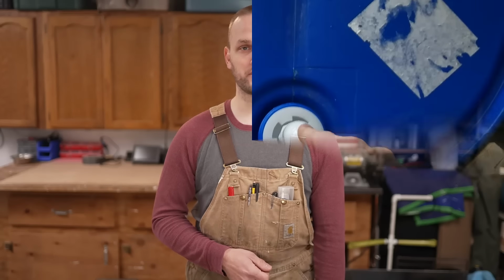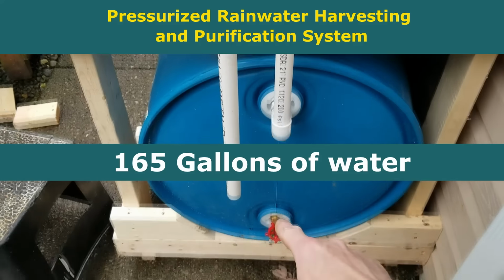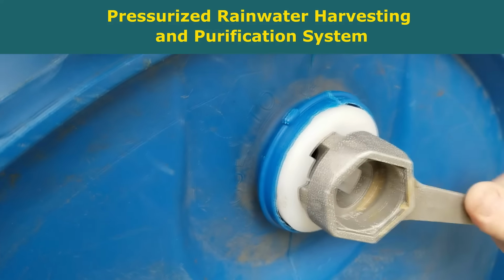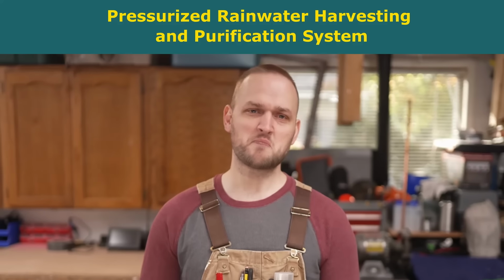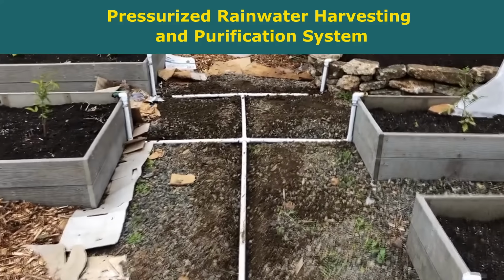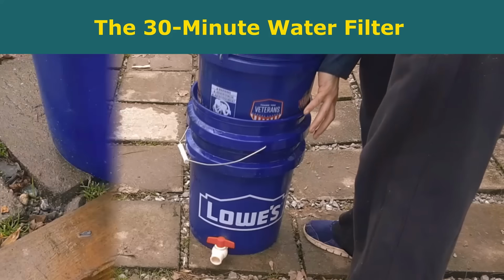So here are some things you'll find inside No Grid Survival Projects. You'll discover how to create an ingenious rainwater harvesting system capable of storing 165 gallons of water that would otherwise just go to waste. Because the water is stored vertically, it's also pressurized by gravity, and you'll be able to use it without a pump or a siphon. This project took me about 3 hours to complete, and you could use it for a lifetime to irrigate your garden. And if you connect it to the water filter I'm about to show you, you can build this water filter in less than 30 minutes by using 3 empty buckets stacked on top of each other.